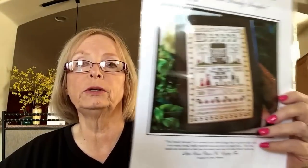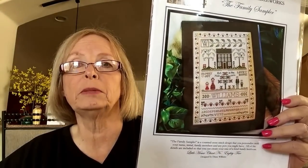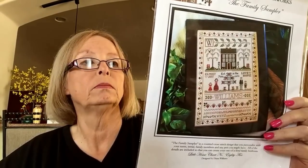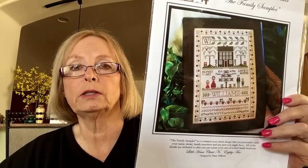Anyway, I think it's a pretty good size, so I'd probably just frame it something like they have in a simple wood frame. I had never seen this one before. That's really cool.